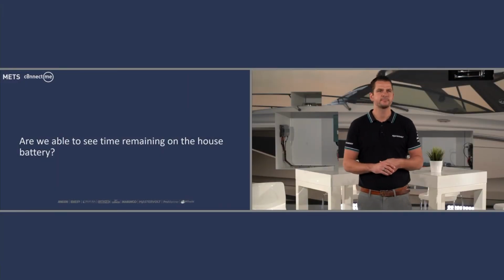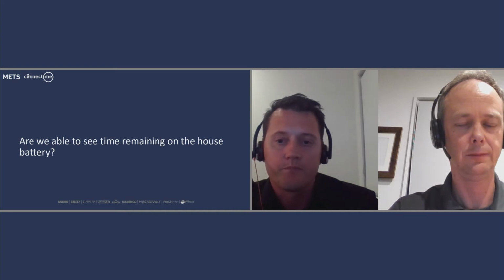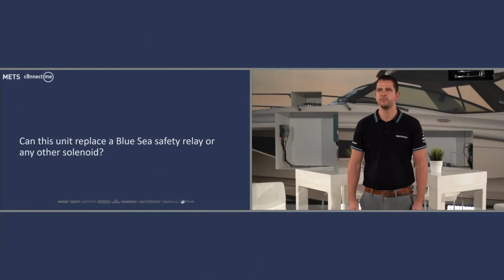Okay. Are we able to see time remaining on the house battery? Yes, we are. All full state of charge monitoring on that house bank. Okay. Clear answer. Can this unit replace a Blue Sea safety relay or any other solenoid? It can replace the Blue Sea magnetic latching switches, but not the safety relay on the lithium ions. You would still need to keep those. The main reason you wouldn't want to replace one of those with this product is you can actually lock the switches in the on position with the manual override. So you wouldn't want to have one of those locked on in one of those safety events.